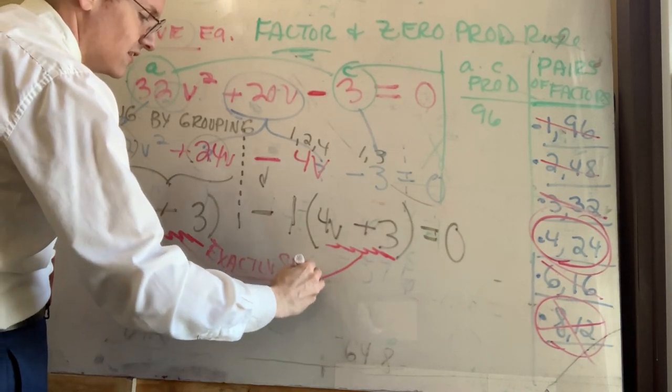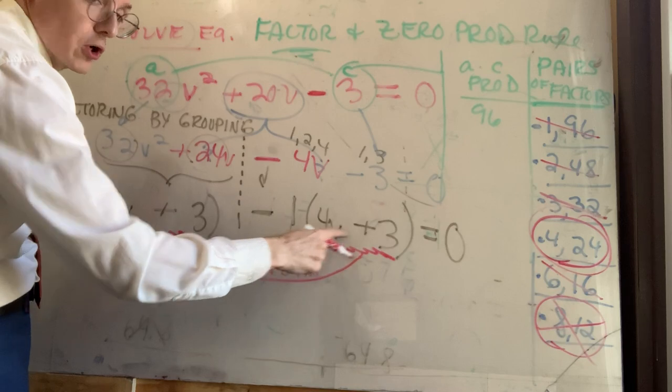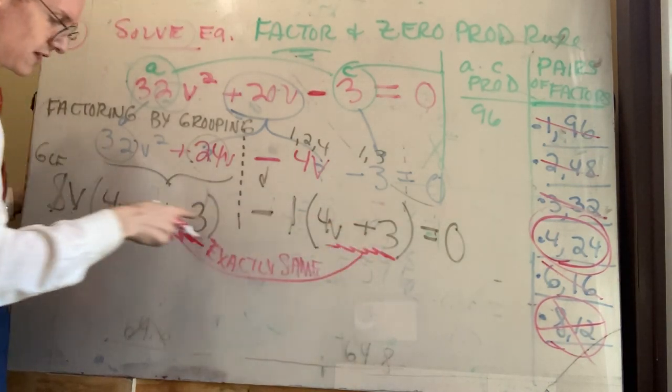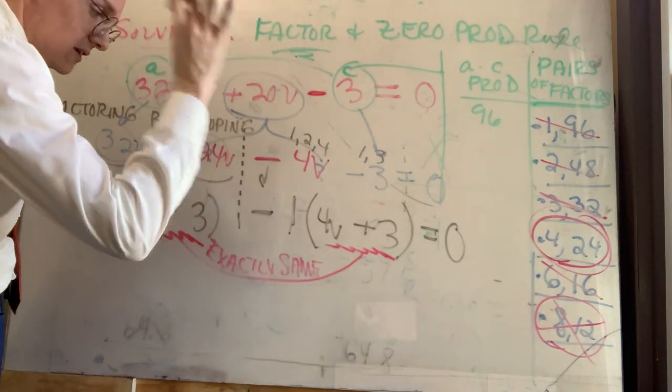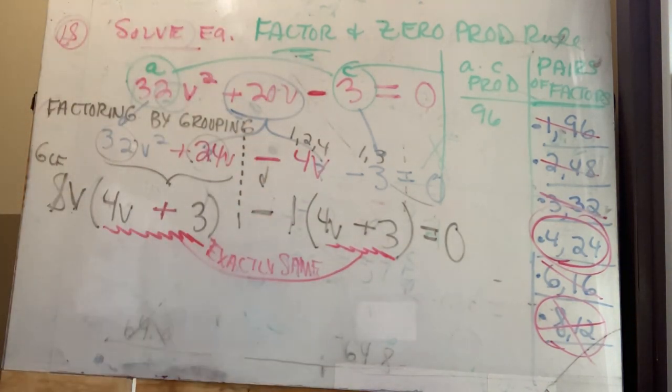They have to be exactly the same. The terms have to be the same. The signs have to be the same. If they're not, then it means it's not factorable unless it's perfect. The way it factors is like this.